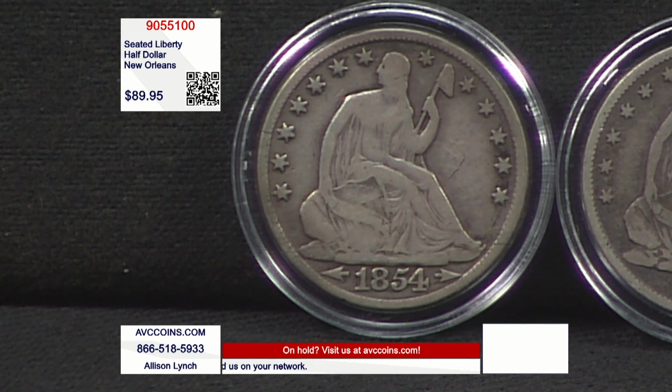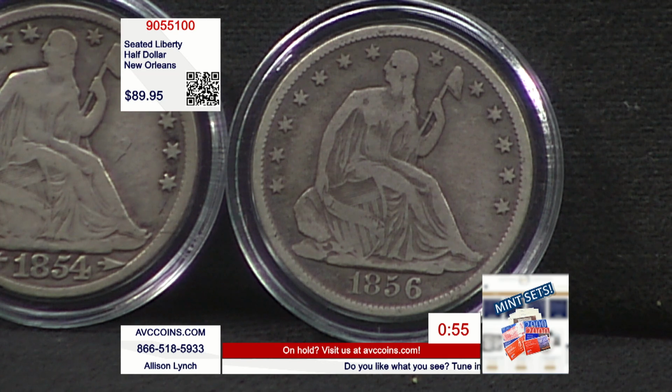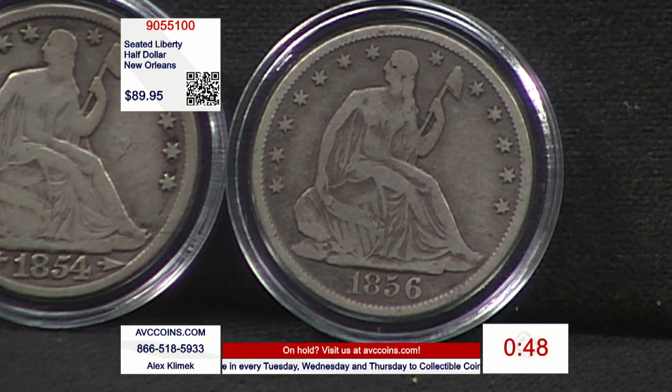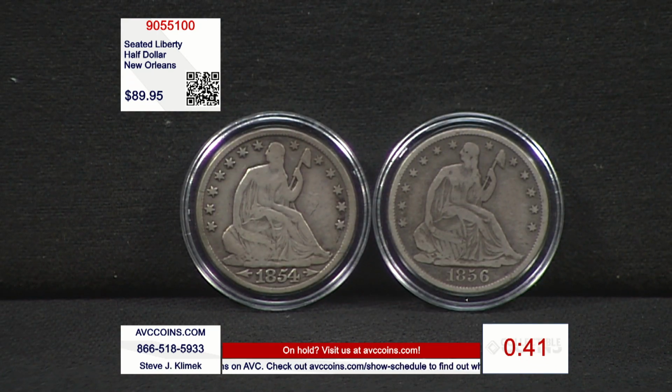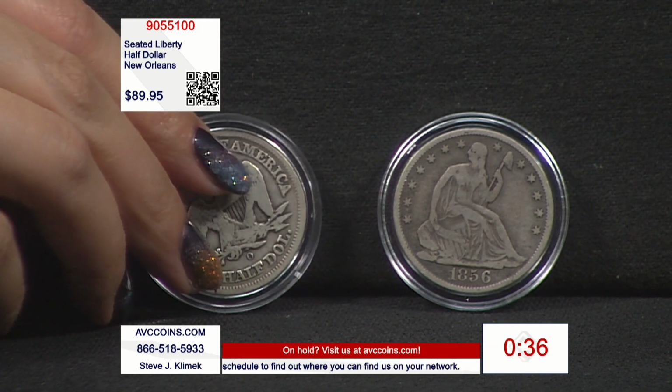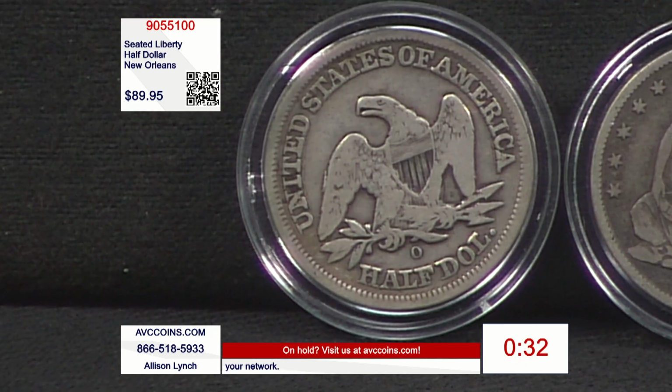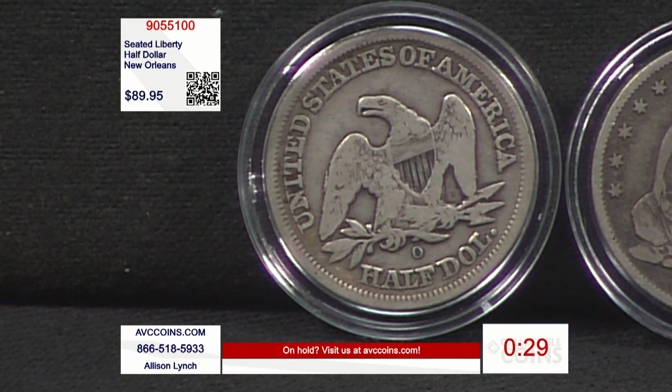So let's put that 1 minute clock up at this point. A lot of people on the phone, because this is a 90% silver half dollar, and you're talking at least 164 years old, because the last year of issue for the New Orleans Mint was 1860. Very, very rare. The rarest of all, you're looking at 0.03% known to exist in the world today, based on the census reports from NGC and PCGS combined. Compared to an already low mintage figure, the O mints are much rarer.